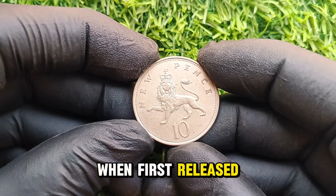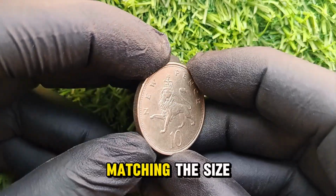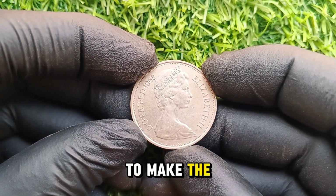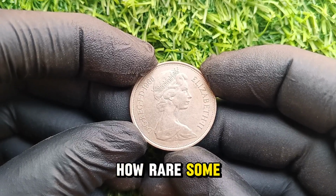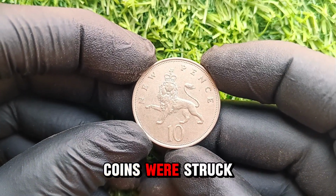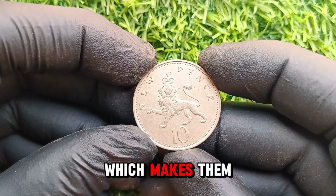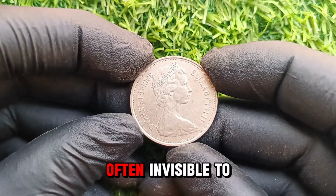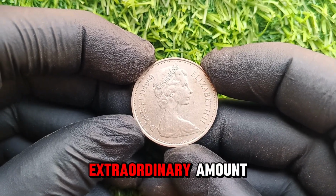When first released, the 1968 10-pence coin was large and silver-colored, matching the size of the old florin. It was intentionally created this way to make the transition from the old system easier for the public, though few knew at the time how rare some of these early strikes would become. Some of the 1968 10p coins were struck with slight differences in lettering, spacing, or metal composition, which makes them of great interest to collectors today. These subtle details, often invisible to the casual eye, can separate a standard coin from one worth an extraordinary amount.